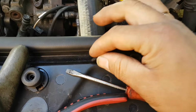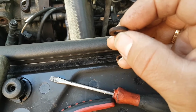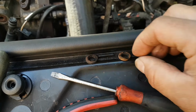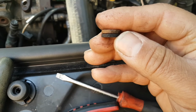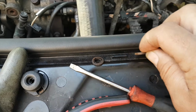Just before, look, this engine takes these thick washers. They are probably about 2 mil, 2.5 mil. So we have 1. Now imagine 2 on top of each other. Look how far the injector was. How much that will take the injector up. So, yeah.